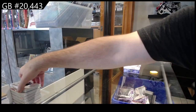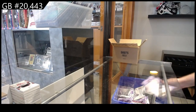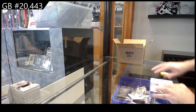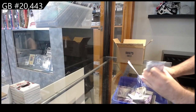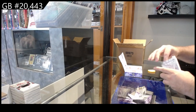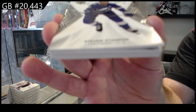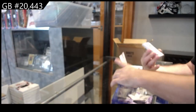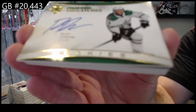$6.99 jersey. Well, that Podkolzin is pretty damn sweet. That's what is it? Lowest, well, rookie patch auto for the lowest one we've had so far. We've got a 149 Stamkos base. Ultimate signatures for Dallas of Damani.